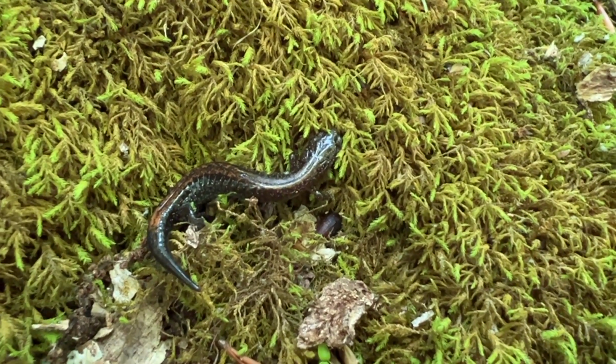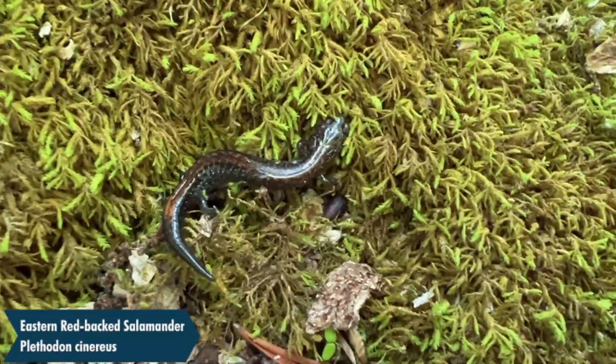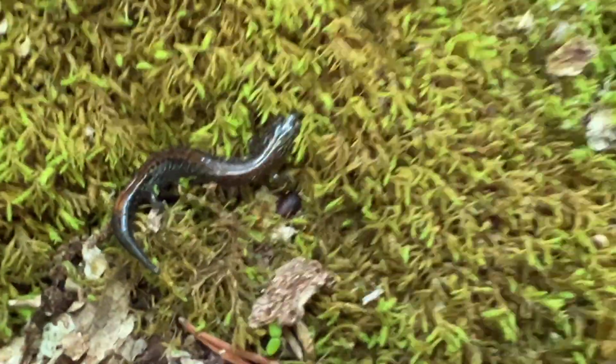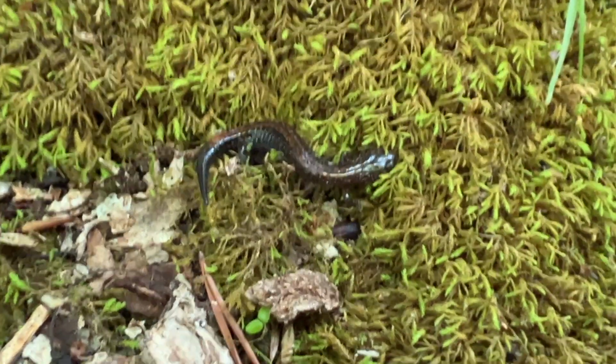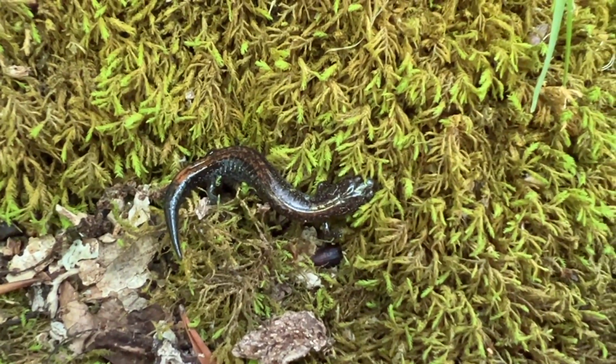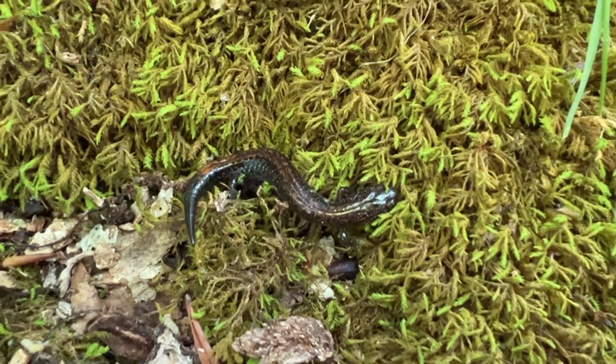Next salamander species of the day is this little eastern redback salamander, just flipped underneath a log. Very common species, so I will probably only show you one of these guys. Not a very vibrant one. I've seen a few. I decided not to videotape them, but I figured I'd get one on camera today. But really cool. Just gonna take a photo and let them go.